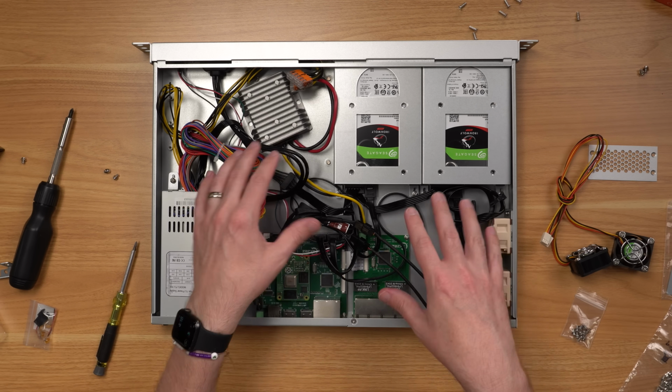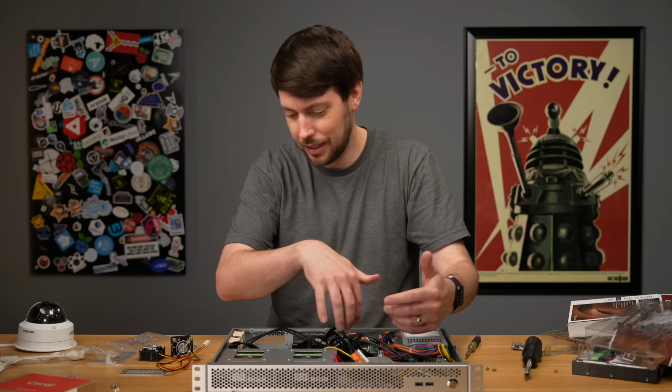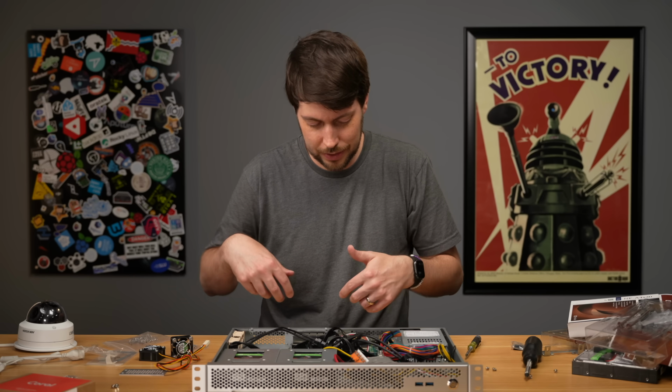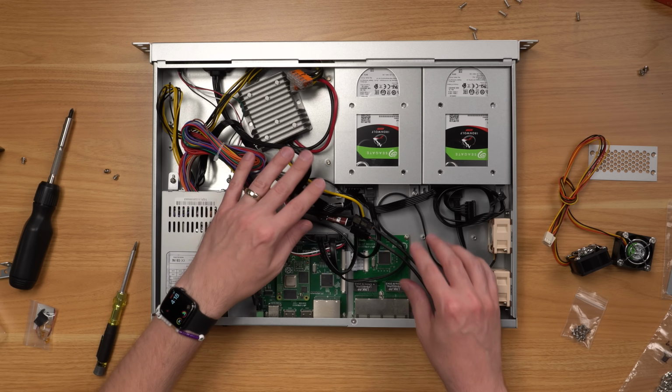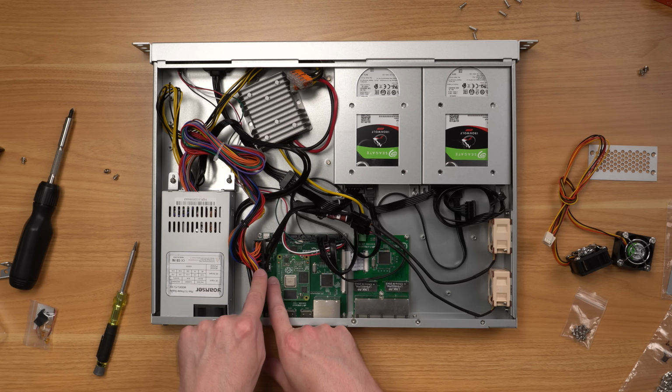And it's a strange setup. It'd be nice to have a couple intakes up here pushing the air back, and then it would exhaust out here or exhaust out the back, but that's not how this is set up. But I have the fans routed over here. I had to use the fan extension cables to get them to the Interceptor board.